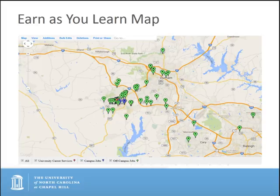We also have an Earn As You Learn map. This map goes live at the beginning of every semester for 30 days. On the Earn As You Learn map, you will enter the bit.ly link, which is available on our website. You will see that on the banner on careers.unc.edu. This looks really much like a Google map. However, if you scroll over these icons, you will see information about the company that is hiring, the positions that they are hiring for, and you can access them on CareerLiner and learn about how they want you to apply.